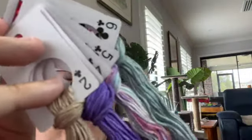I've made a floss ring with mini playing cards as my floss drops. And so I have 10 floss drops on each ring, and then I have the skein of beautiful silk floss just hanging down from it. So that is what I am doing to store my threads, and I find that works for me really well.